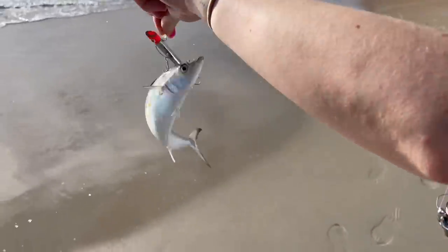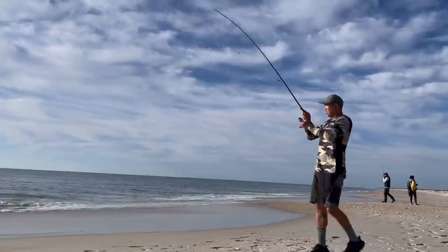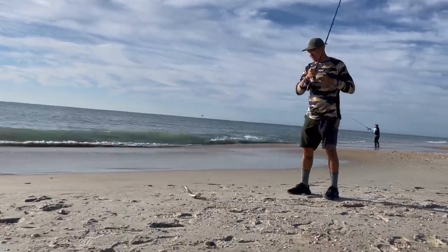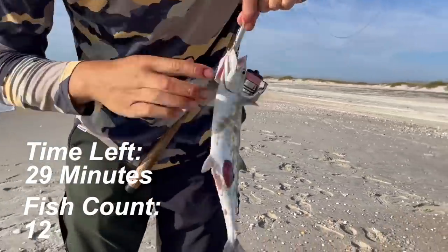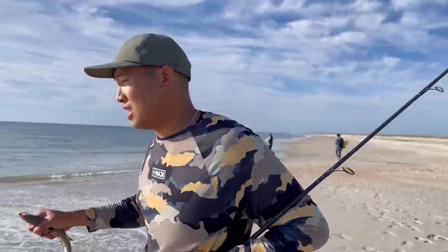It looks like it's ready to be live bait. See, anybody can catch fish. You gotta be there at the right time with the right gear. Just listen to our advice and you can get on some fish. Bitten by something. Like I said, this lure is just a really great lure to start catching. If there's fish around, they're gonna bite this thing.